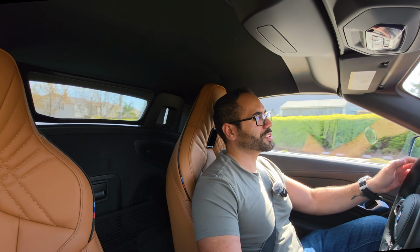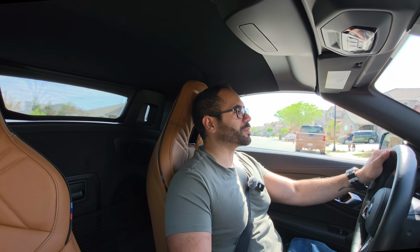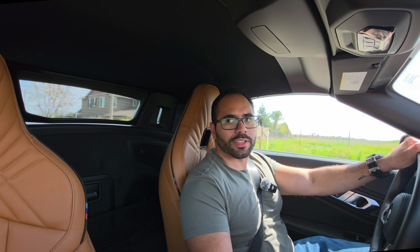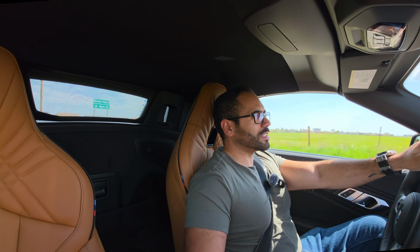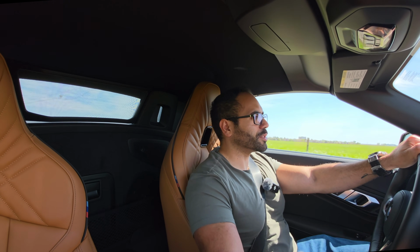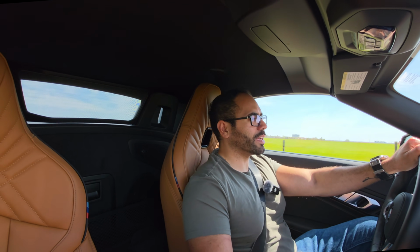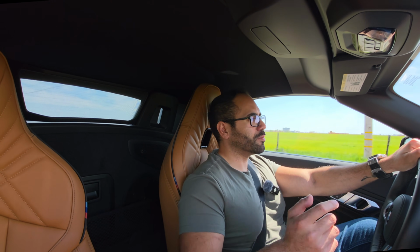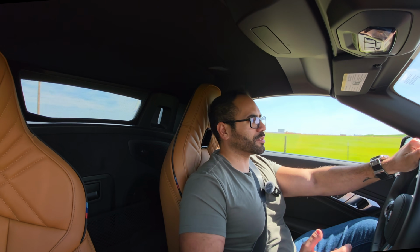And MPG wise, so long as you keep an eye on the RPMs, you should be able to easily see close to 30 miles per gallon if you're just strictly driving on highway. But a tip that I discovered is that putting it in eco mode definitely helps a lot when it comes to lowering the RPMs, especially when you're on higher gears. There are times when I'm cruising on the freeway in 6th gear, but my RPMs are pretty high up. Switching it to eco mode does help as much as possible.